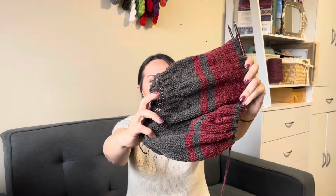So that's how far I've got, and I'm using 6.5mm needles, and I enjoy it so far, but we will see. When I finish knitting the stripes, then maybe I'll move the whole thing onto cords and try it on and see how it looks, and if I like it or want to change something.